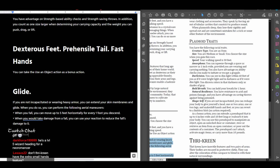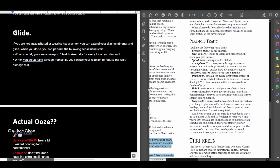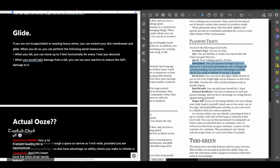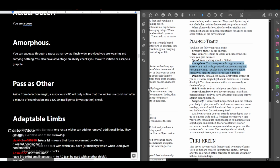Now, I don't actually see the benefit of being an ooze, but we could make it a thing. I mean, you aren't affected by spells that affect a humanoid, so that in and of itself is pretty damn good. What else? This amorphous ability is super cool, but you basically have to go around naked. But I still think it's pretty cool. I would love to play an ooze person. I think that would be super fun. Holding breath for an hour. Nobody got time for that. Yeah, the benefit of being an ooze is not being a humanoid. Agreed, Dom. Big agree.